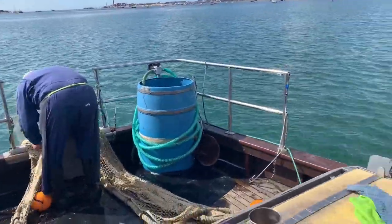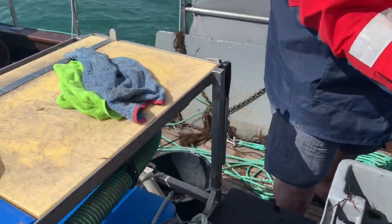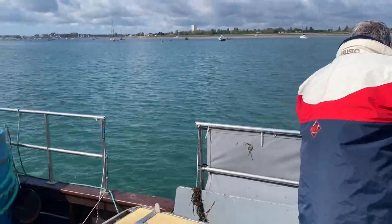Just thought I'd show you what the guys have found. Found a lovely baby brill. There we are, that's going back. That's the next generation of our fish catch.